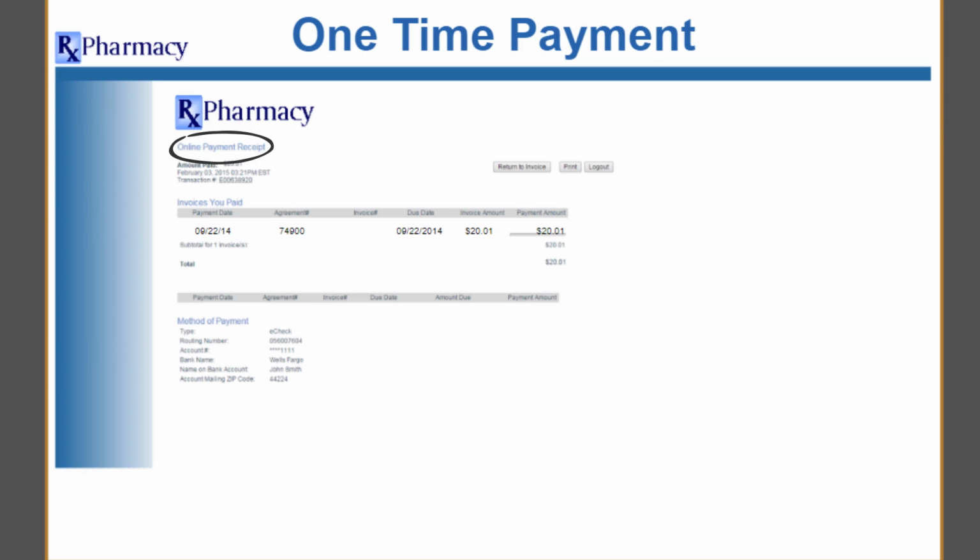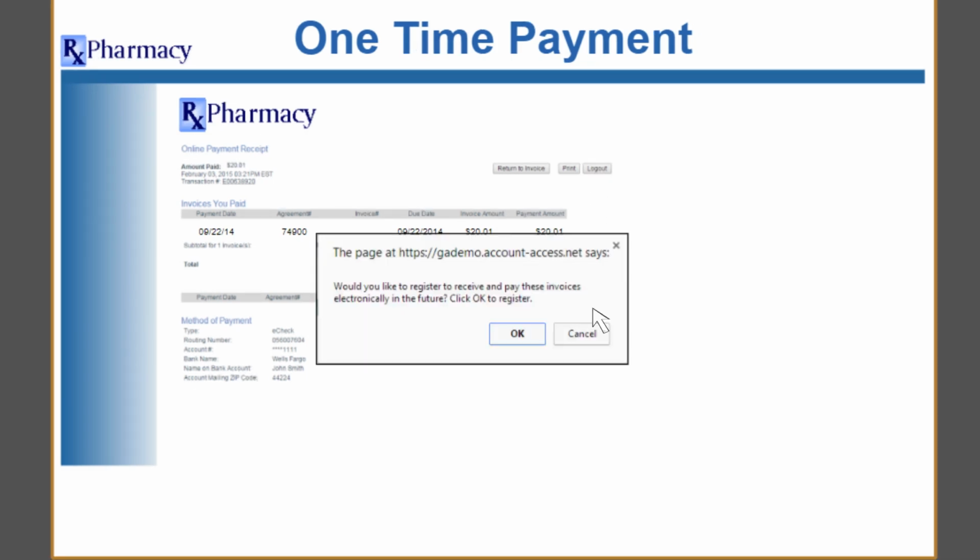However, you will also receive a copy of this receipt via email based upon the address you provided to us at the beginning of the payment experience. To conclude the online payment session, a user has the option to log out. However, to allow for future paperless billing, a dialog box will appear asking the user to complete a registration process that will allow the patient to receive all future statements electronically versus through the U.S. mail.